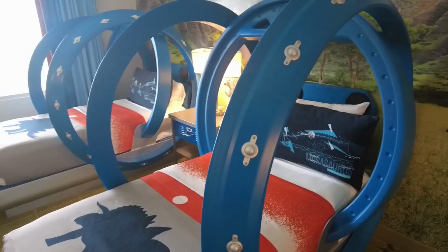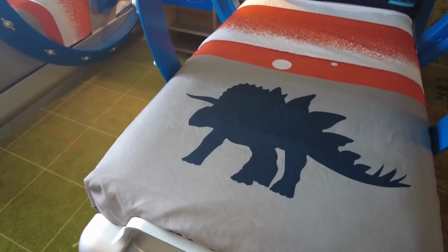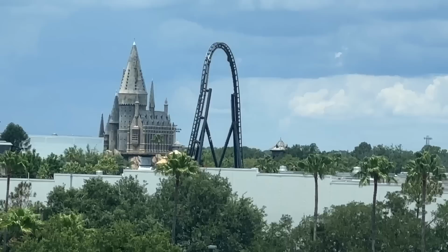I love the, oh my God, the pillows. I'm gonna geek out over everything. The pillows, the Mosasaurus. Is this one Mosasaurus too? Yeah. And then they've got Stegosauruses, oh, Indominus Rex footprints. Even the curtains are dinosaur themed. And you get a beautiful view of the pool and Hogwarts and Velocicoaster, which is fun. Oh my gosh, this is so cool.